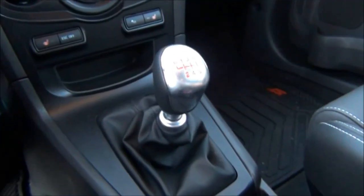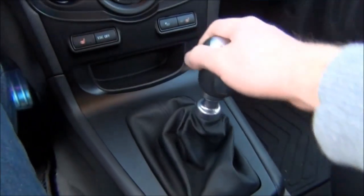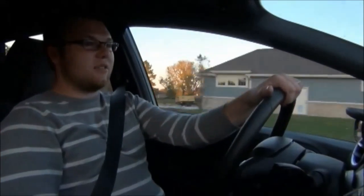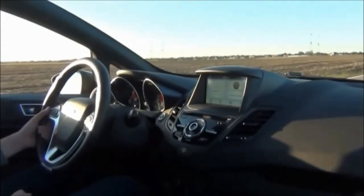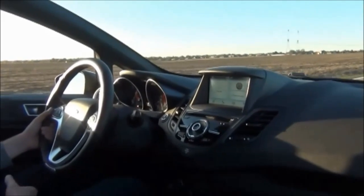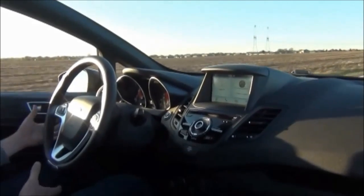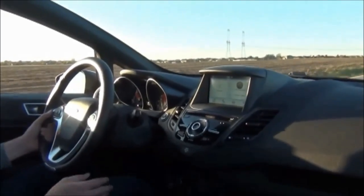And the shifter is especially good. It's extremely easy to feel exactly what gear it's going into, so you really shouldn't have to worry about missing shifts, and that's just great. This car has an upshift indicator that shows up here in the center display between the gauges, so that's one more thing that makes this car easy to drive in town and just driving it normally, so that's really cool.